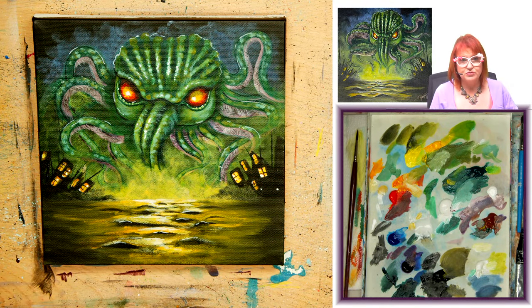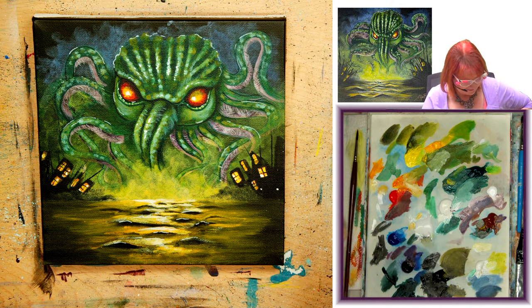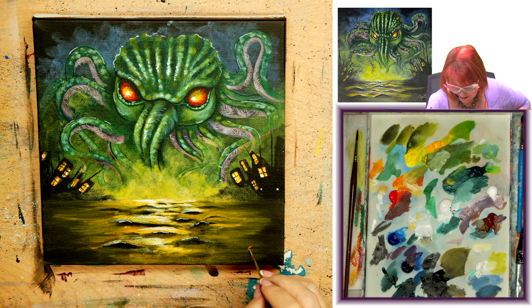Just make sure it's got the feeling of the water, but it's okay that it's weird and unusual and strange and glowing. It's very strange. Let us give this a scary little signature over here.